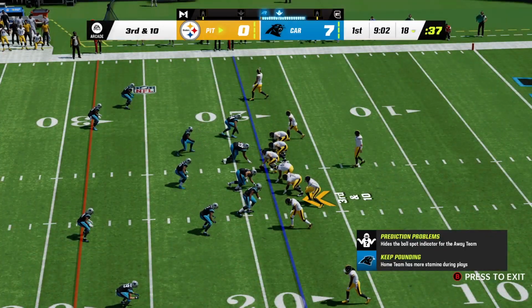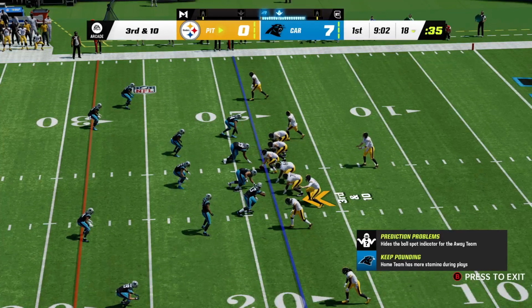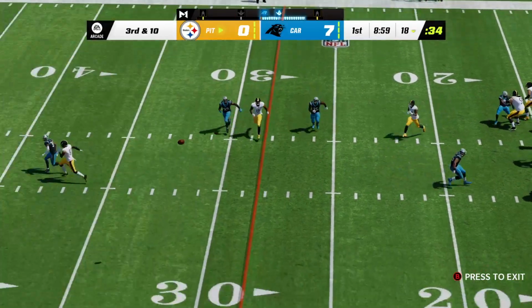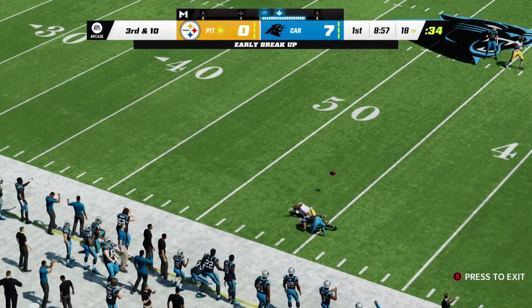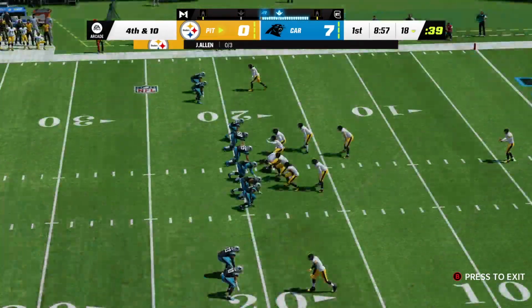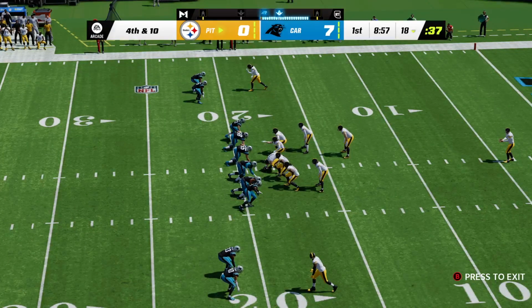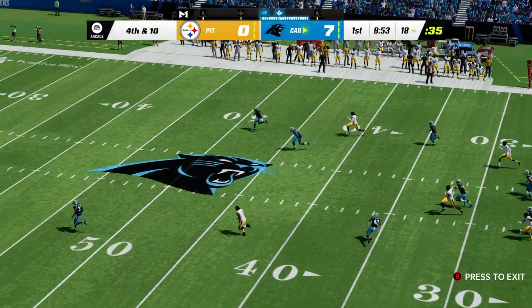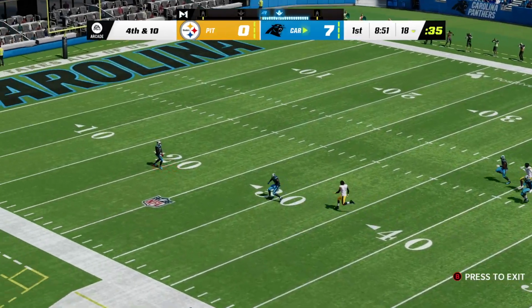It's 3rd down. Throwing is Allen on 3rd. And that is incomplete. On 4th down, here's Brett Kern to punt the football away. He punted 5 times in the win last week as this one's away.